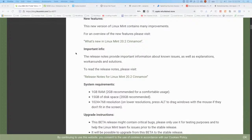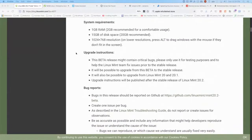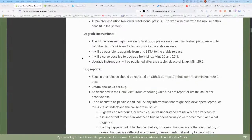Contains many improvements. And here is the real important stuff. System requirements: 1 gig of RAM, 2 gigs for comfortable usage, 15 gigs of hard disk space, 20 recommended. And yeah, the low resolution of 1024 by 768, which I don't know anybody that's still using that, but I'm sure people are still out there. So basically, if you've got a Core 2 Duo, you can still run this on a Core 2 Duo because it's 64-bit, and you probably have at least a 60 gig hard drive in that type of machine. So, yeah, that's coming.